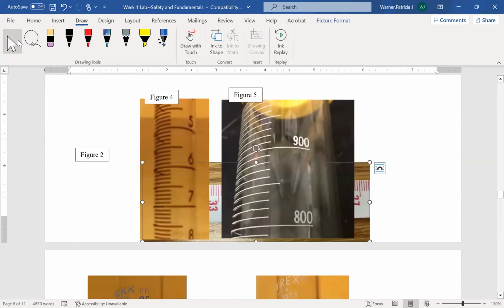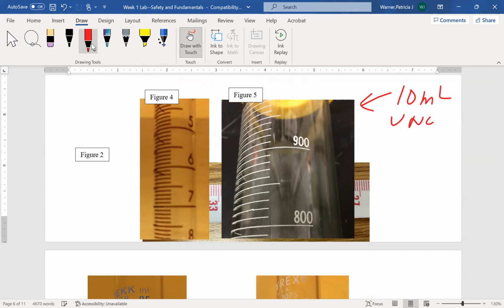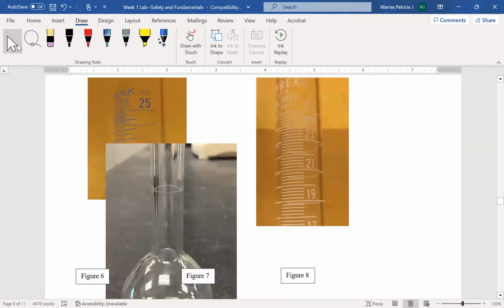Now this one is kind of like that one we just looked at above, except that every 10 is marked. So on this figure right here, your certainty is 10 milliliters, and so your uncertainty would be 1 milliliter. On this graduated cylinder, every tenth of a milliliter is marked, so your uncertainty is 1 more place over, every hundredth of a milliliter.